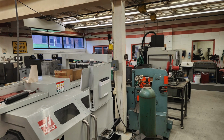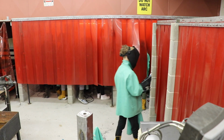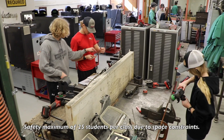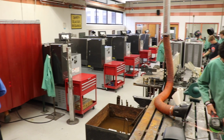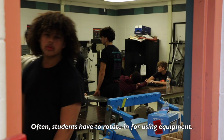This also presents safety concerns as things get more tight in this space. Currently, this space holds 6 welding booths and 4 MIG welders. The course has a maximum safety capacity of 25 students. The ratio of students to equipment should be better to provide more hands-on learning opportunities for our students. While the room itself has lots of equipment that has been donated by various organizations, bottlenecks occur for students often waiting to use the equipment.